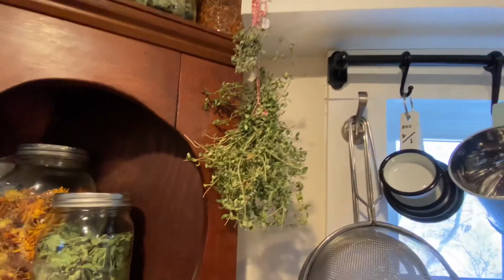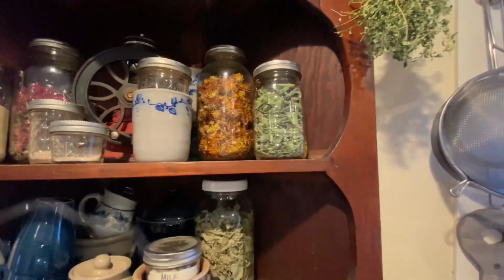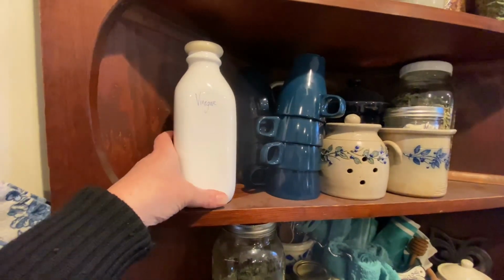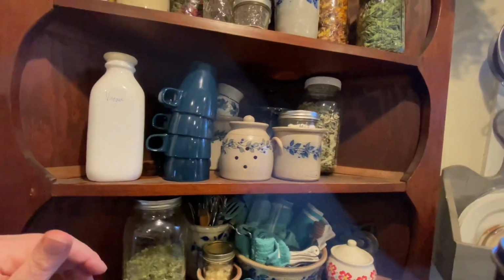We've got marjoram and thyme. We've got lots of different balms, catnip, borage. I always say that wrong. Borage, however you say it. We've got some vinegar right here for when we're canning. It's nice and convenient. These are actually the mugs we use all the time.